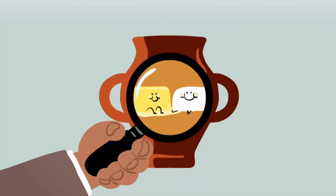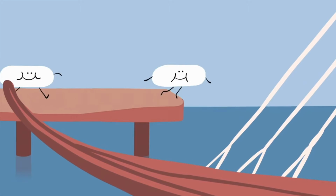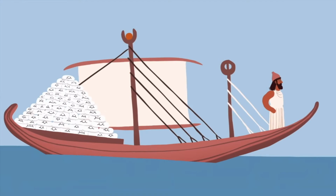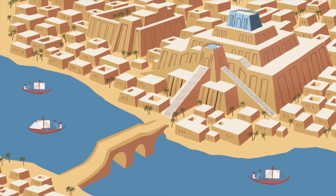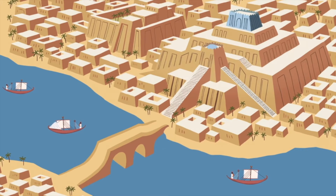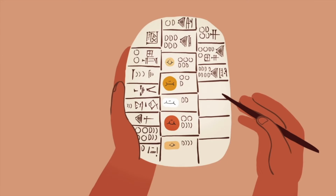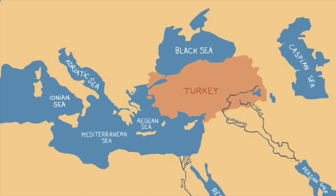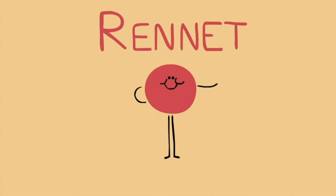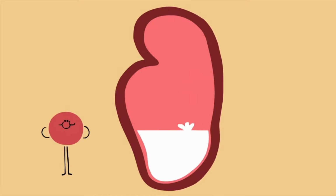Some 7th millennium BCE pottery fragments found in Turkey still contain telltale residues of the cheese and butter they held. By the end of the Bronze Age, cheese was a standard commodity in maritime trade throughout the Eastern Mediterranean. In the densely populated city-states of Mesopotamia, cheese became a staple of culinary and religious life. Some of the earliest known writing includes administrative records of cheese quotas, listing a variety of cheeses for different rituals and populations across Mesopotamia. Records from nearby civilizations in Turkey also reference rennet. This animal byproduct, produced in the stomachs of certain mammals, can accelerate and control coagulation.